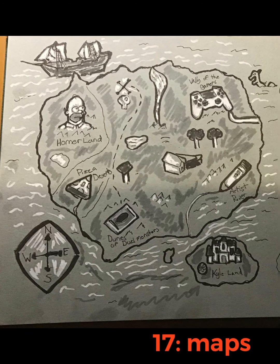Number 17 is maps. For this one, I tried to make my own landscape area with different things that I liked. So from The Simpsons to video games to pizza and the arts, of course, I always wanted to try and add little hints and items that people can look for that relate to me.